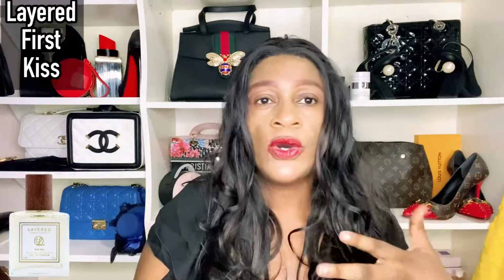Then number 12 is going to be by Laird. So if you know, Laird is also a very popular dupe house. They make all their fragrances in the same bottle, so you have to look for the one that is called First Kiss. They actually have two. I think another one is called Lady Diana. Their dupes go for about $60 to $65 off their website.